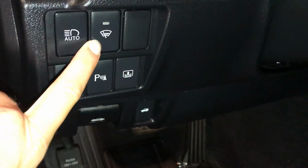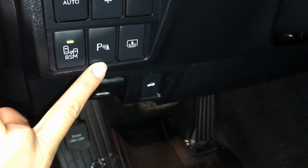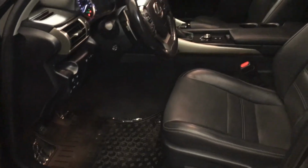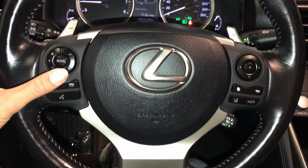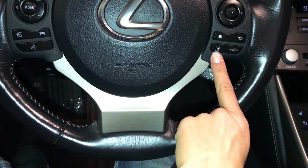Controls for odometer trip, dashboard lighting, automatic high beam feature, windshield wiper de-icer, blind spot monitoring with rear cross traffic alerts, parking assist, power rear window sunshade, power adjustable front seats, driver has a lumbar support, power tilt and telescopic steering wheel, fully leather wrapped, heated, you have your paddle shifters, audio controls, hands-free communication, dynamic radar cruise control, lane departure alert.